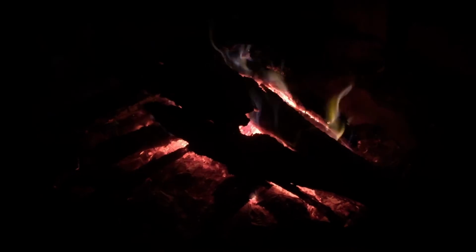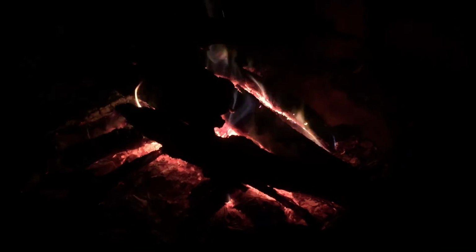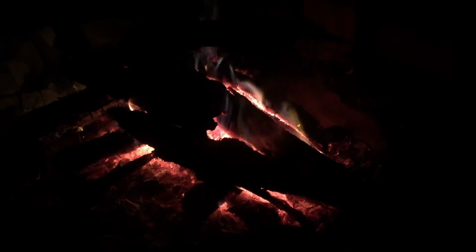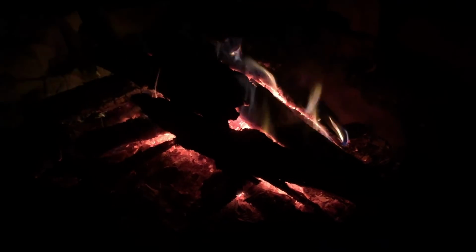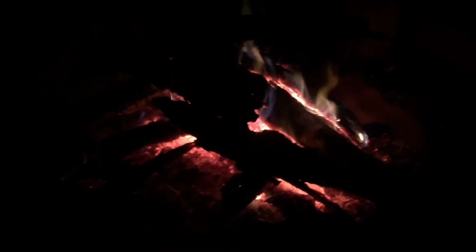Well, I'm fixing to go to bed, y'all. This fire's dying down. I've just been laying here watching the bats fly overhead, eating the bugs that are attracted to the light. The moon's coming up behind the pine trees. It's pretty peaceful out here. Jamming a little bluegrass, just totally relaxing. But I'll see y'all in the morning.